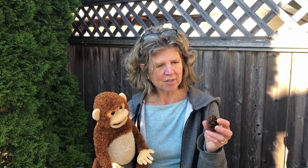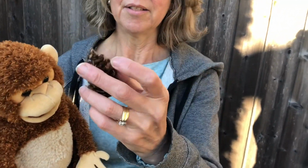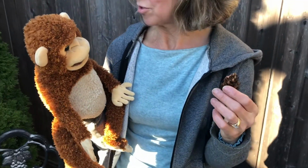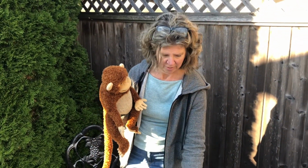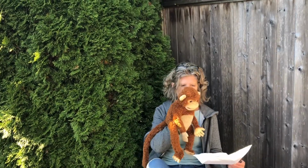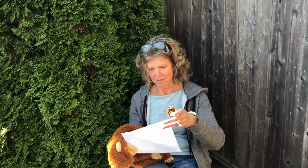You can tell they're Douglas fir because they have little tiny, kind of looks like a little tiny tail sticking out all over the place. And actually there's a really interesting story that goes with it. Do you want me to tell you? It's called The Mouse, Douglas Fir, and the Great Forest Fire. Okay, that sounds good. All right, you help me. You hold the story and take a look at this pine cone while I'm telling it.